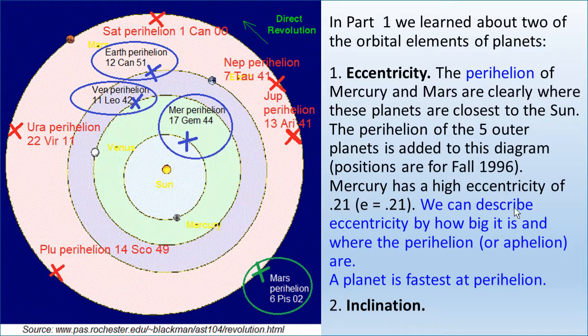Now let's add one more thing I didn't talk about before, which is that when Mercury is at 17 degrees Gemini, it's moving fastest. A planet is moving fastest when it's closest to the sun. So when Mercury is at 17 degrees Gemini, it's moving fastest, and when it's at aphelion, the point farthest from the sun, it's moving slowest. So you know that geocentrically, the motion of the planets varies a lot. Heliocentrically, it's more constant, but it's not perfectly constant. And the higher the eccentricity, the more the speed changes.